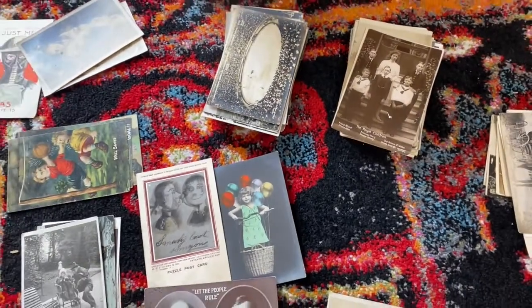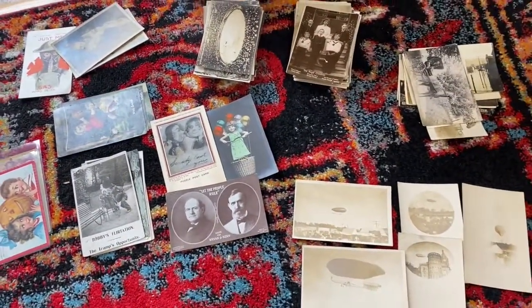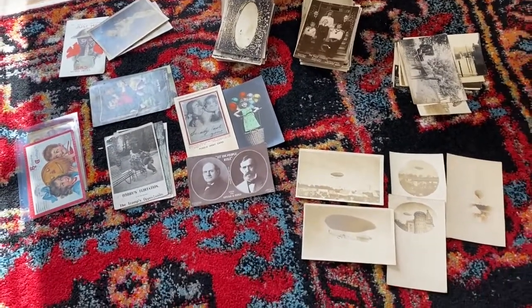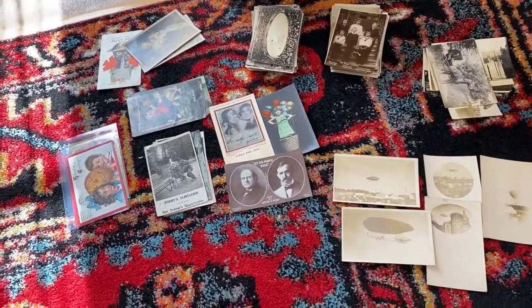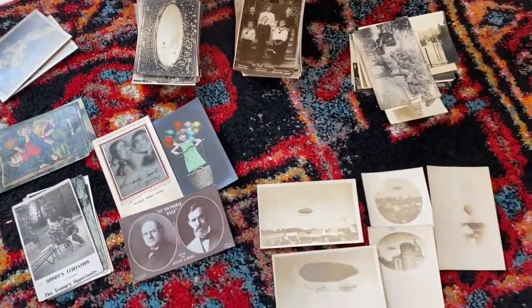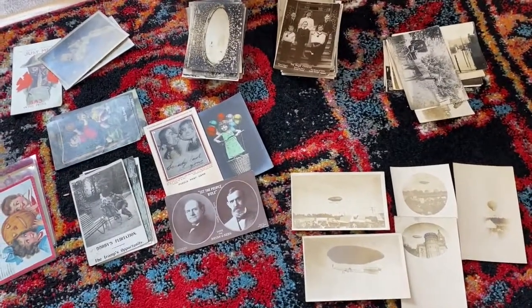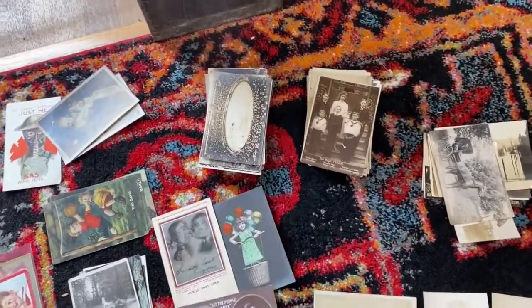Guys, I bought 160 postcards yesterday from one vendor at an antique store, and I paid around $470. Now, that's a lot of money. I paid up for these guys because I found so many good deals. I just was beside myself with excitement. And if you like postcards, you want to learn more about them, guys, look for this video. It's going to be coming out next week.